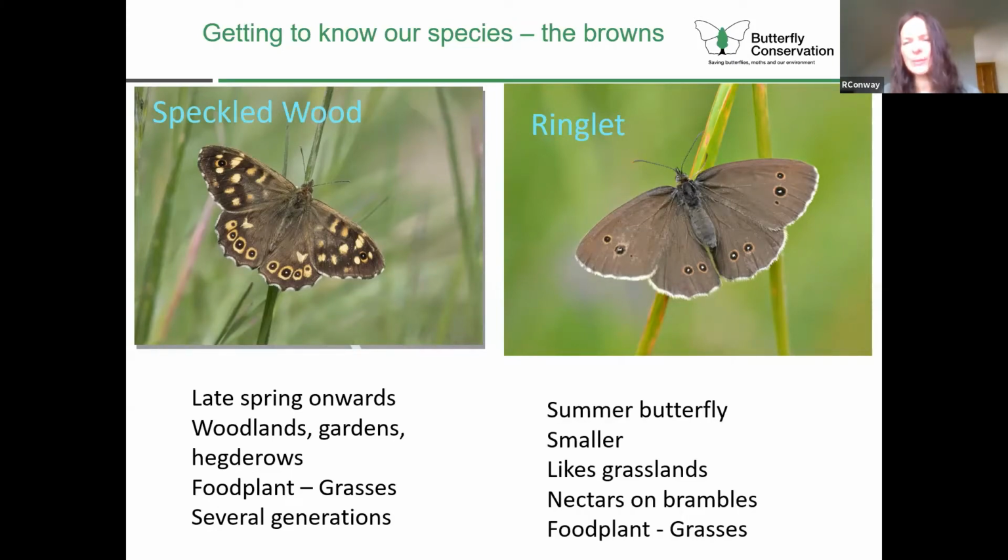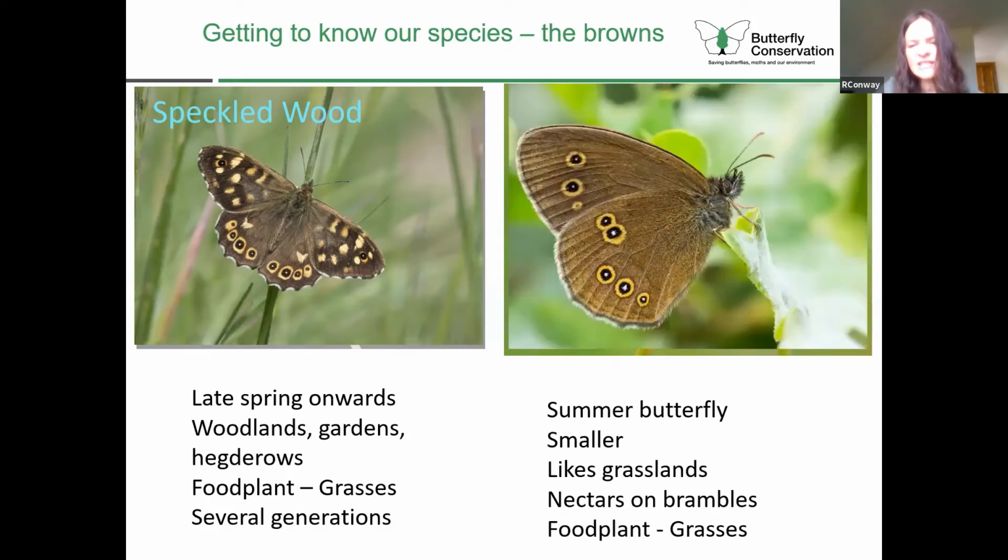The ringlet is a summer butterfly. It's really plain looking, but I'm really fond of this butterfly because you get them in not particularly species rich, but grown grasslands. And you walk through a field of that and you get lots of ringlets emerging out of the grasses, and they're nice to see. It's a nice little butterfly. And if you're seeing it at rest, you can really identify it with those rings on its underwing there. You see the little ring eye spots.